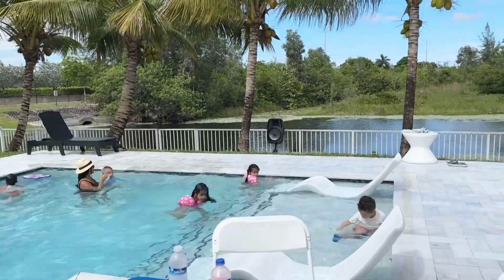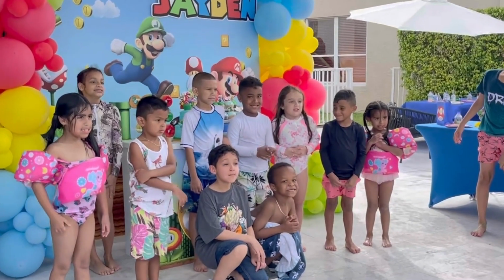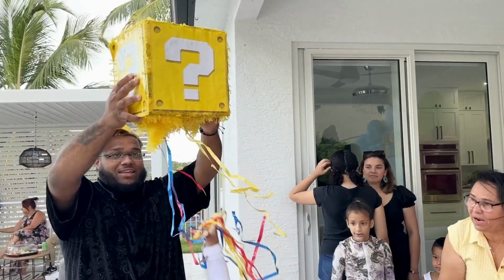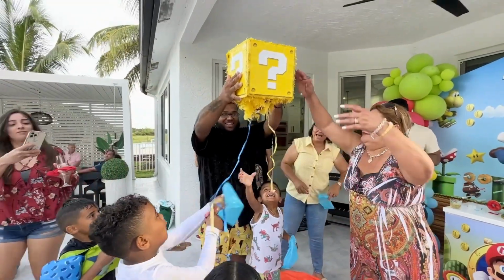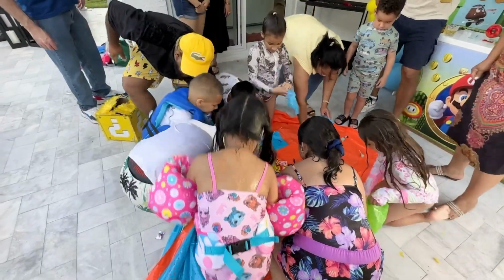The kids had a lot of fun, and I still can't believe my little boy just turned 6. Oh my goodness, I have a big boy now. So here they are. They have so much fun, and the piñata was a total fail. I got that one from Amazon, and by the time we hung it, the top part broke, so we just had to improvise here. But the kids were still so excited.